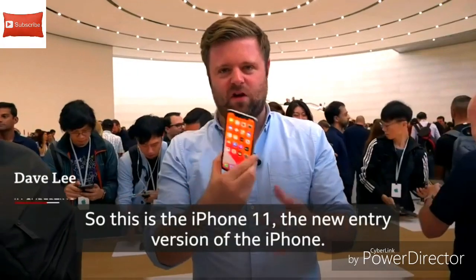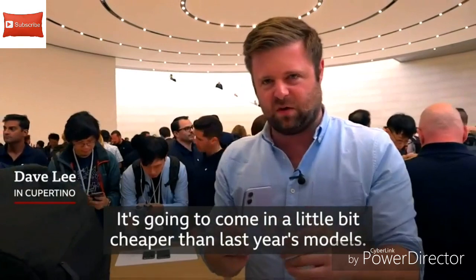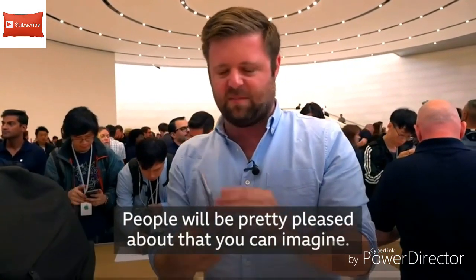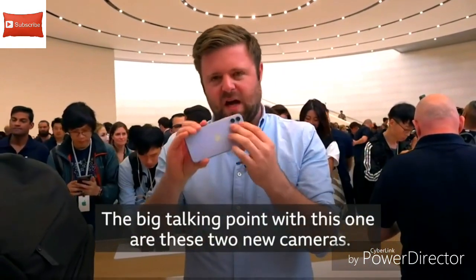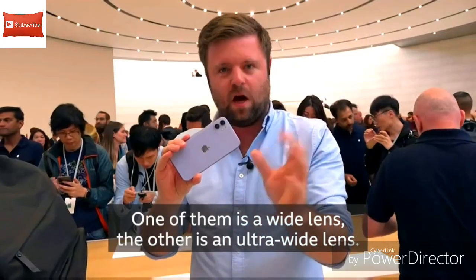This is the iPhone 11, the new entry version of the iPhone. It's going to come in a little bit cheaper than last year's model, so people will be pretty pleased about that, you can imagine. The big talking point with this one are these two new cameras. One of them's a wide lens, the other is an ultra wide lens.